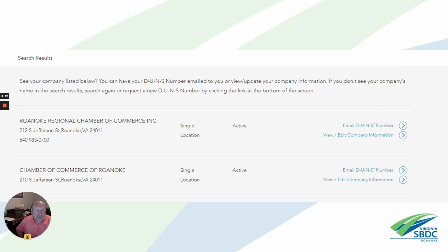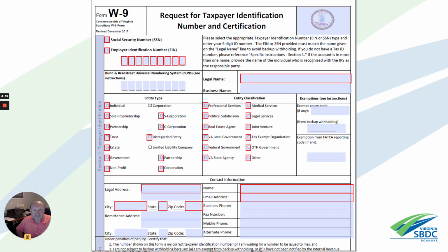If you don't have a DUNS number, you have to go through the process of getting one. Sometimes they'll send you the DUNS number within an hour or so. Sometimes it takes 24 hours. So keep that in consideration if you don't have a DUNS number.